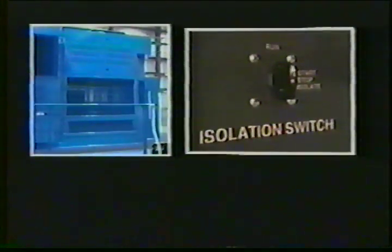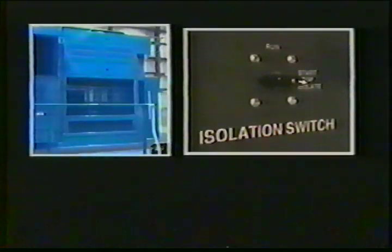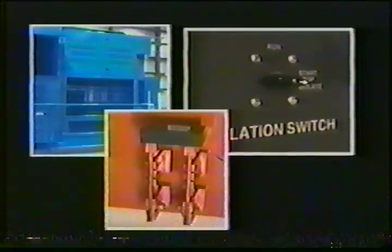The second system will discharge the capacitors through the dynamic brake resistor grids anytime the isolation switch is placed in the isolate position. The battery switch must be closed and battery voltage must be present for this to take place.